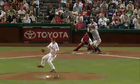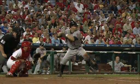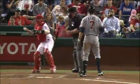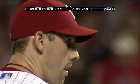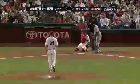Breaking ball, breaking ball, breaking ball, changeup, and then here's your fastball. And what happens? He just freezes. Well, 6 strikeouts now for Lee. The leadoff double by Bard. He has not really seen too many good pitches, or hasn't really taken too many good swings at some of those pitches.